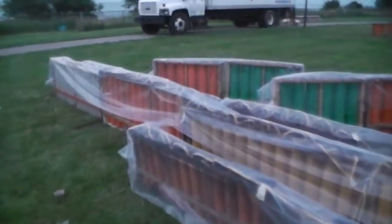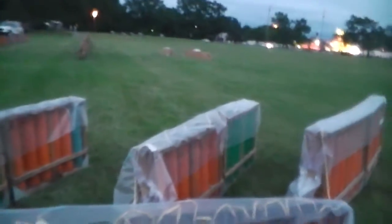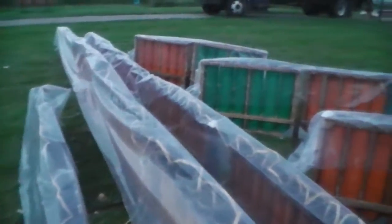This is the pre-finale. I think we got some sixes, we got some fives and fours, and some threes. We got it all up here like this because it was raining a little bit ago, so we had to cover this down so it wouldn't get wet. But yeah, this is the pre-finale, and then over here there's a finale.